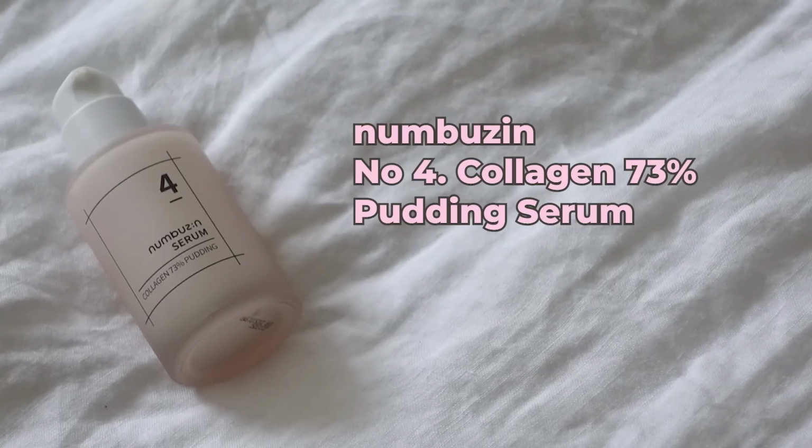The next step I'm going to show you is the numbuzin No. 4 73% Collagen Pudding Serum. Now, I'm sure you've heard a lot about the benefits of collagen as an ingredient, both internal and external, but topically applied collagen is really effective at plumping and moisturizing your skin. I found that using this, it just makes my skin have this very smooth and firm appearance to it.